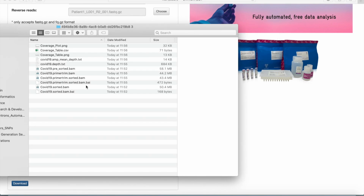And so here we have the contents. So the data analysis gives you some high resolution images, so plots you can use, as well as some tables. But what it'll also give you is some coverage based on each amplicon as well in a CSV file, and also some text files as well to use for further data analysis. But what it'll also give you is indexed BAM files, which you can then use to view your reads aligned to the genome in a genome viewer of your choice.